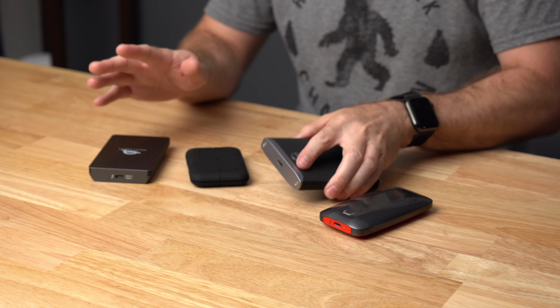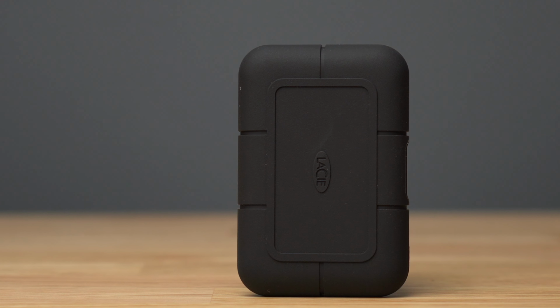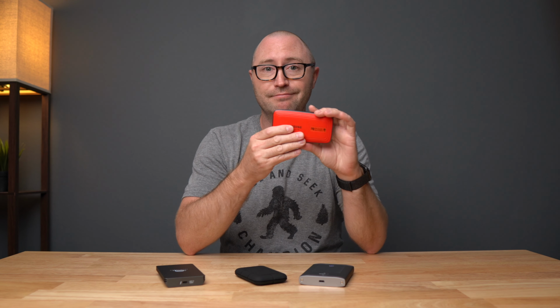If you're running an Intel Mac or still have one in your workflow, then the OWC Envoy Pro FX is probably going to surprise you with its sustained performance. It's cheaper than the G Drive by about $50, but only has a 3-year warranty. If you absolutely need the most rugged, compact drive that looks like it can take some abuse, go with the LaCie Rugged SSD Pro and test out that 5-year warranty, but it's going to cost you another $50. As far as the Samsung X5, it looks cool, but I just can't recommend it over any of the others at this time.